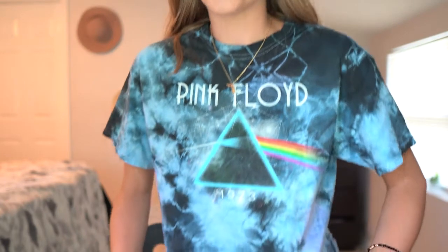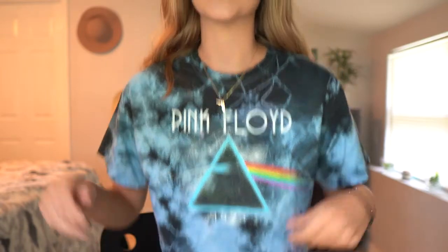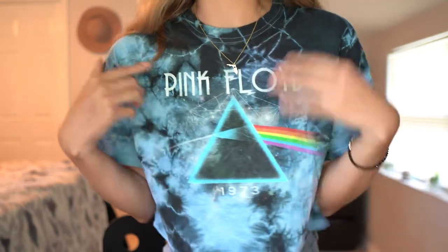The first thing that I got is actually this shirt that I'm wearing right now. It's a Pink Floyd crop top, and I was obsessed with the tie-dye. Tie-dye is very in right now, and I love this baby blue color. Also, I just love the rainbow, and I'm super obsessed with like galaxy, star, constellation type things. So this shirt just really spoke to me. So of course I got it, and I've been wearing it ever since I bought it. I believe the price was $18, which was not bad, and I got it in a size medium.